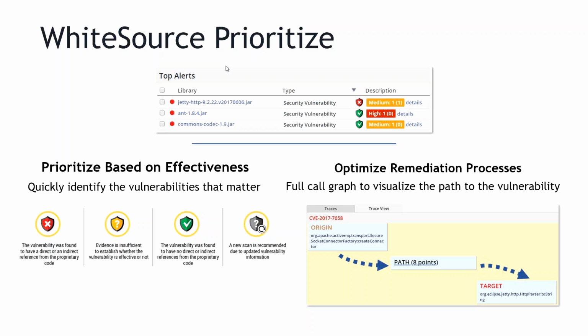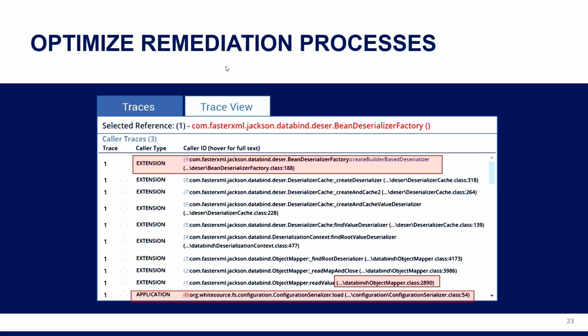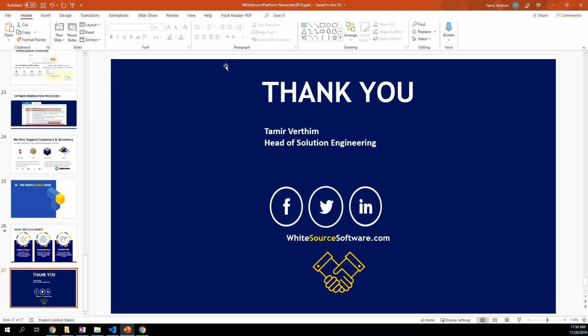And when you look at the outcome of the WhiteSource Prioritize scan, you will be able to see the exact line of code that is actually vulnerable.